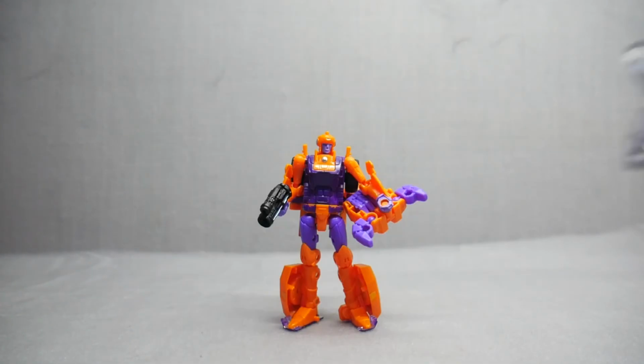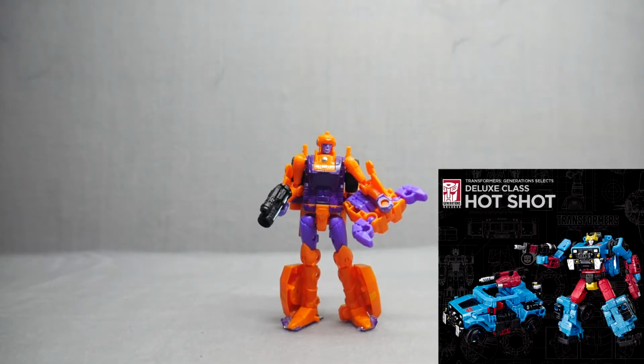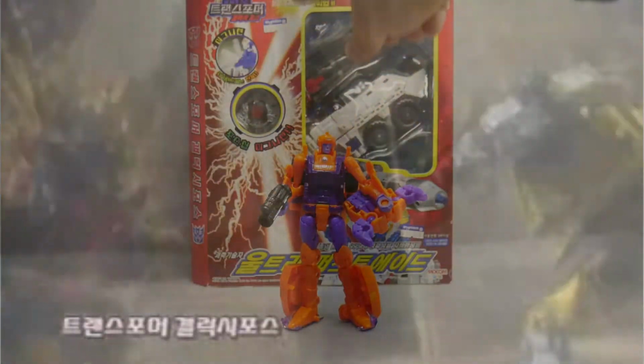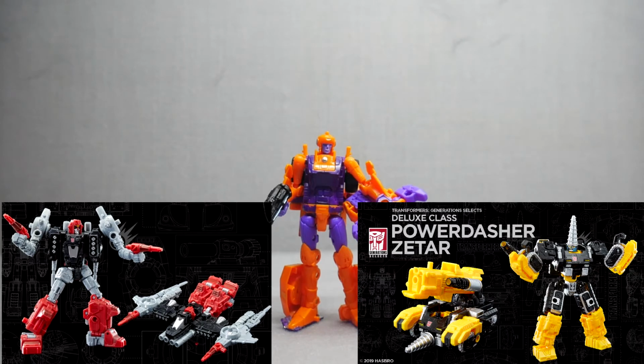Smokescreen would have been nice, but then that would be a mold repeat of Barricade and Blue Streak here. Or Nightbird, because female robot ninjas are cool. Or Hotshot, which would have been perfectly nostalgia-inducing of Transformers Galaxy Force that was released here and localized in the old 2008. Check out my 35 years of Transformers in South Korea if you haven't already. Or even Chromar or Zatar. They're slightly above the level of obscurity of Lancer, but regardless, those weaponizers are fun, customizable things.